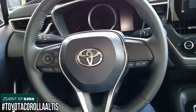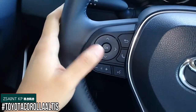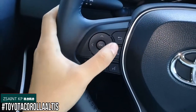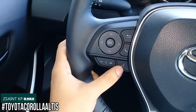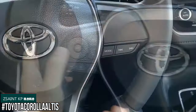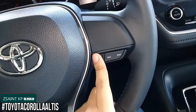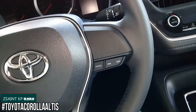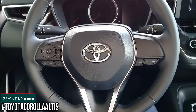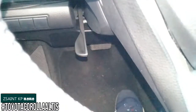On the steering wheel, the left spoke houses your audio controls with your up, down, left, right, and your OK button, your go back, telephone button for your Bluetooth telephone menu, your volume controls, as well as your voice recognition system. While on the right side is your mode button. It doubles up as your mute button once you press and hold the mode button. And on the right side of your mode button is your seek track button. The steering wheel of this Corolla Altis gets a manual tilt and telescopic adjustment using this lever right here.